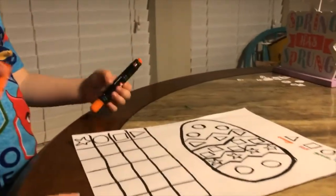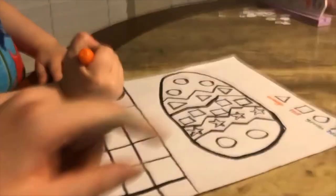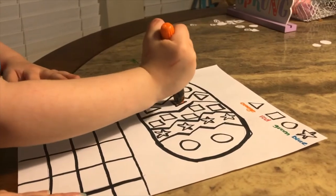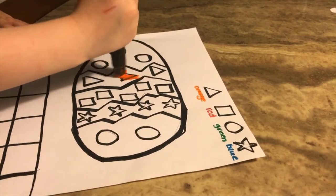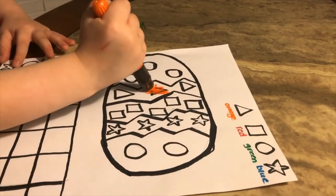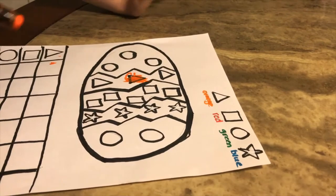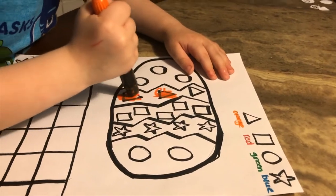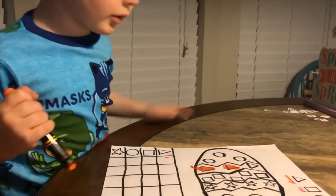I want the eyes with my colors. Yes, we're going to get your colors. I want you to find the triangles on the egg, and I want you to color the triangles orange. Now some red. Okay, and are there any more triangles? There's another one. Okay. There's no more triangles now.